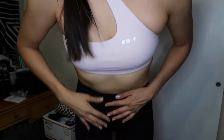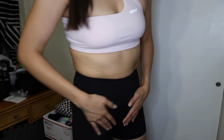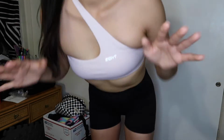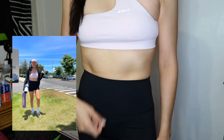I honestly thought this was gonna be a lot tighter, but I actually like this one. It's actually a lot looser right in the front and in the back. So it's super cute if you don't want to show. Literally, I don't think I would go to the gym like this. I would wear a crop top or a sweatshirt.